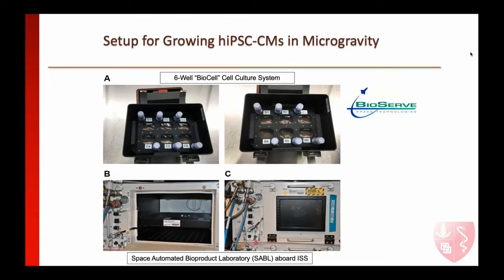I'll give a brief overview of our approach to actually culturing these cells, and also I'll talk a little bit about some of the data that we got from our experiment. This was a very collaborative effort, and our implementation partner, Bioserve Space Technologies, helped us develop a custom set of cell culture growth plates.